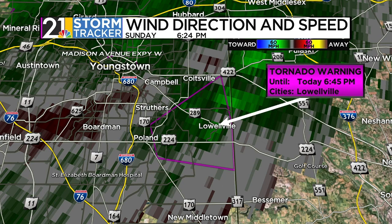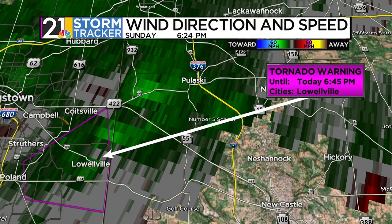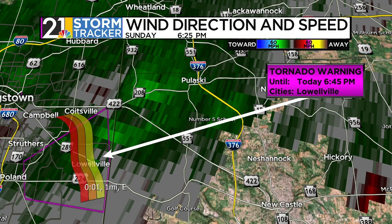And we're still checking around, if you bear with us here, looking for some new information. Still not seeing any updates from the National Weather Service in Pittsburgh or Cleveland, but this storm continues to move off to the north and east very slowly, so immediately we're looking for the Campbell and Lowellville areas to be seeing impacts from this.